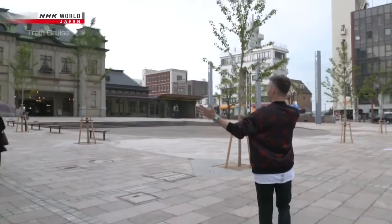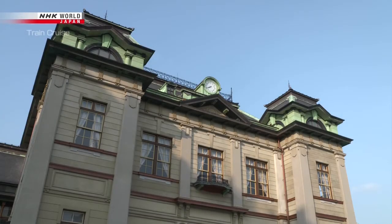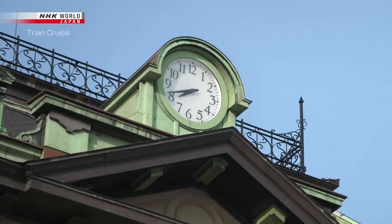And this is the station. Gosh, look at that. Isn't that a wonderful building? Oh, it's very royal, very imposing, very regal feeling. The Mojiko Station building, constructed in 1914, is one of only two stations in Japan that are designated important cultural properties.